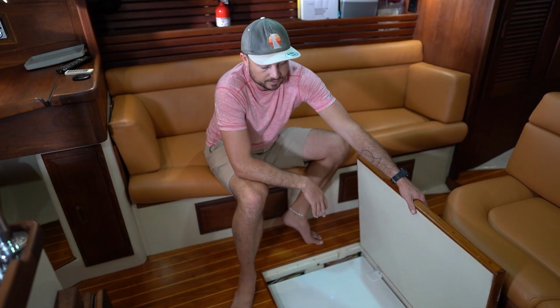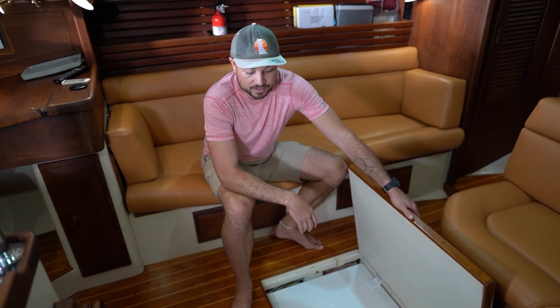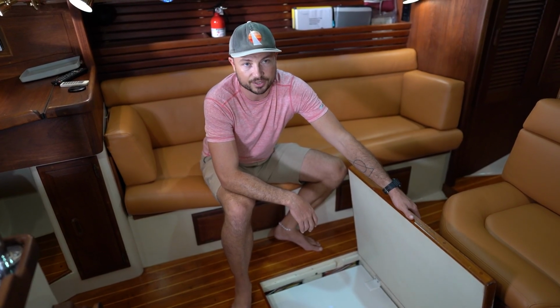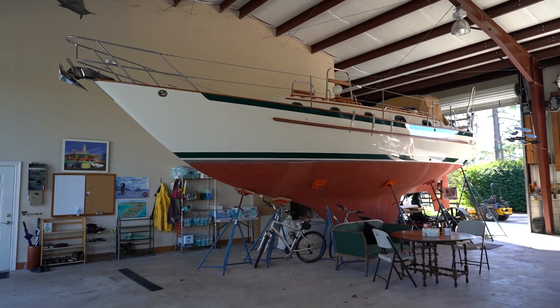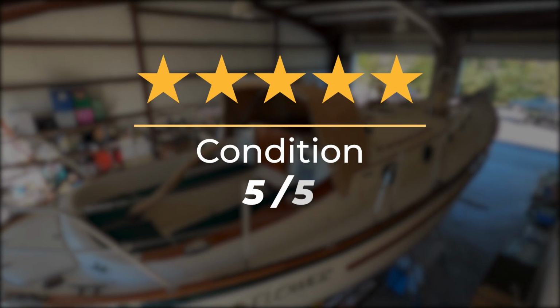So brand new tanks, that's like the major plus of this boat, is it's in such good condition. Even though it's a 1988 Pacific Seacraft, this is essentially a brand new boat. That's why I'm going to give this boat a 5 out of 5 for overall condition.